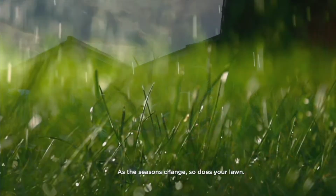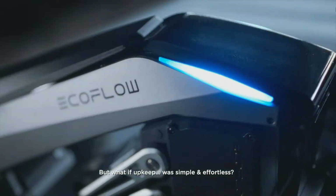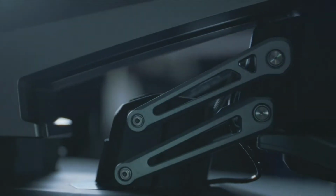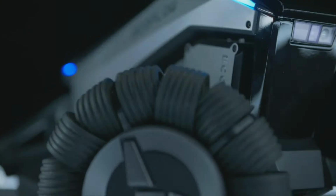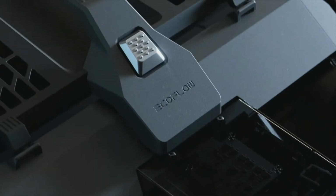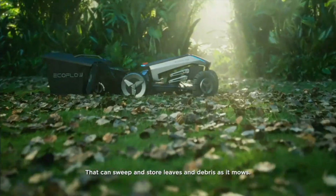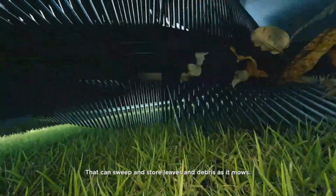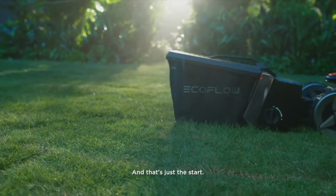As the seasons change, so does your lawn. Keeping it just right becomes a chore. What if upkeep was simple and effortless? Introducing the world's first robotic lawn sweeping mower, EcoFlow Blade. It's the first with a lawn sweeping feature that can sweep and store leaves and debris as it mows. And that's just the start.